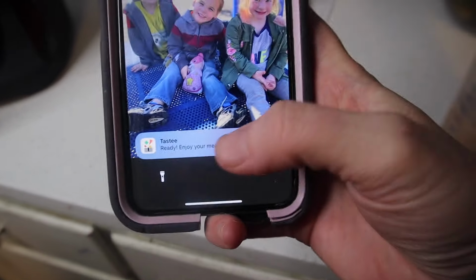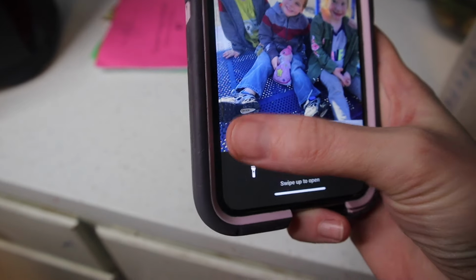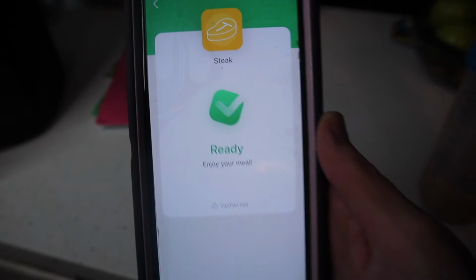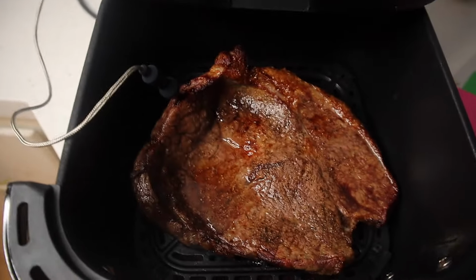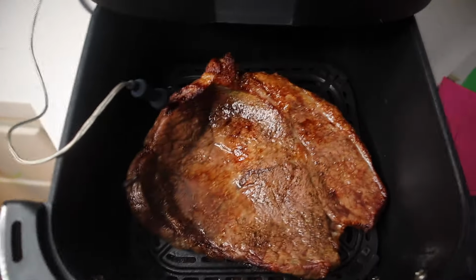Guys, so I just got a notification that it says ready. Enjoy your meal. It is ready. So let's check it out. That was fast, huh? All right, let's cut it open.